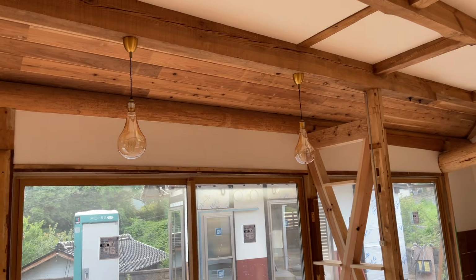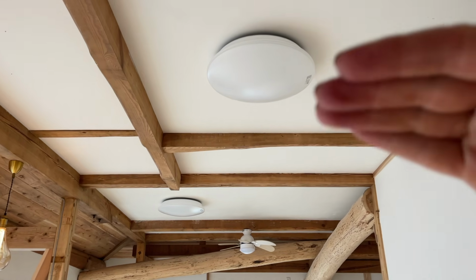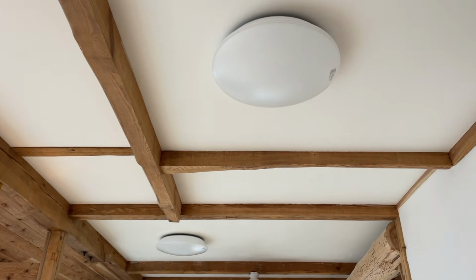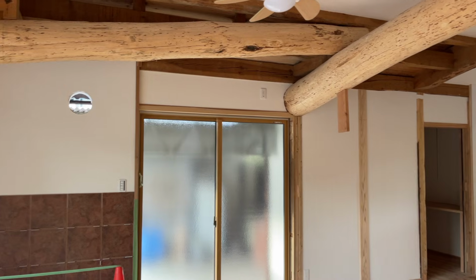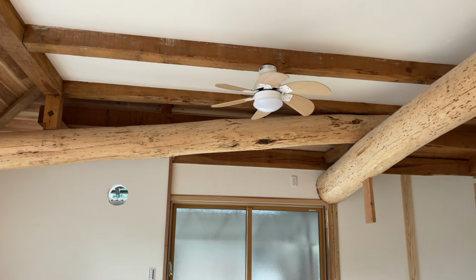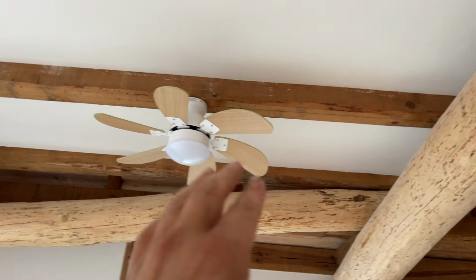So these are the lights that I personally picked out at Vitori. Here, I wanted something low profile, all white, just so that it kind of blends in with the ceiling and the fan. So we chose a fan right over the dining room, but anyways, that wood kind of blends in with the color.